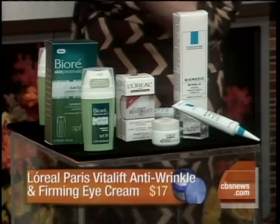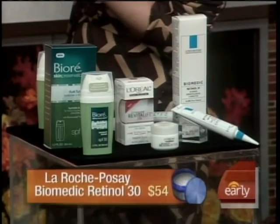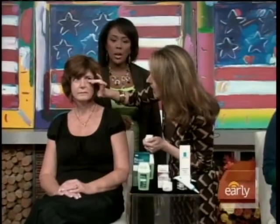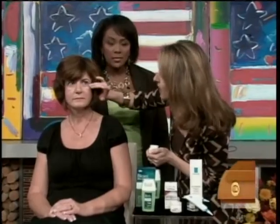Super important. I'm going to apply some to you, Diana. You always want to use your ring finger because that's the most gentle way to apply it. And just go right under the eye. Tap it on. You want to tap, not rub, not pulling the skin. And this has retinol in it, so that is going to improve the skin's appearance and boost collagen levels. And then again, at night, you're using a retinol cream. So retinol in the 40s.